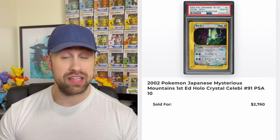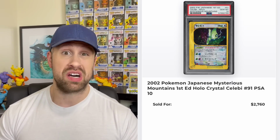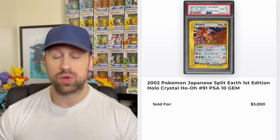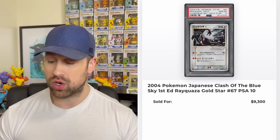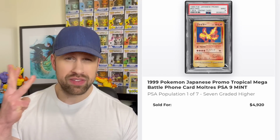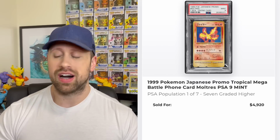And then here is a PSA 10 Spectra Charizard card that sold for $2,250. A couple of Japanese crystal cards. Here's a Crystal Celebi in PSA 10 that sold for $2,760, along with the Japanese Crystal Ho-Oh that sold for an even $3K. And we can't forget the Japanese Gold Star Rayquaza that sold this week for $9,300.